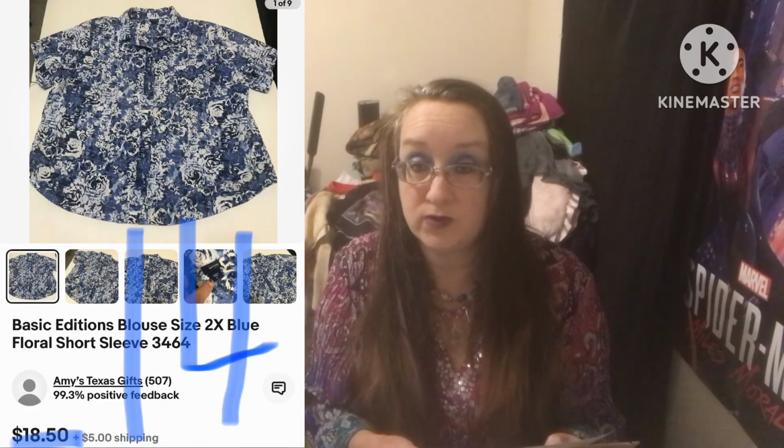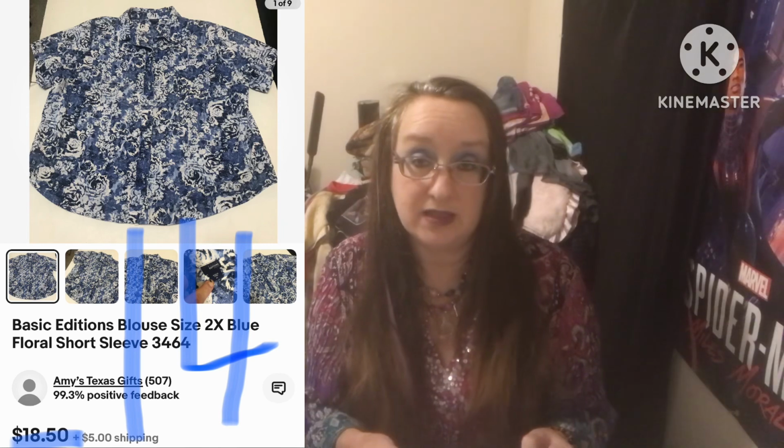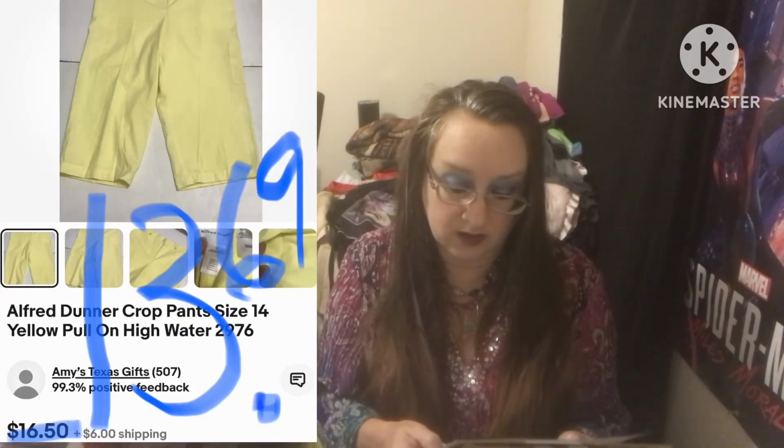It is a Basic Edition blouse, blue. That sold for $14. That went to Susan in the state of NY. Size 2X. Item number, I can't talk. Item number 3464. Okay, this one also sold on the 10th of the month. Alfred Dunner pants, yellow.